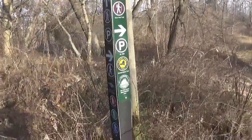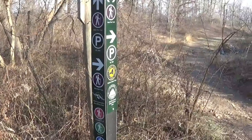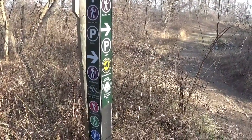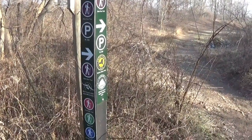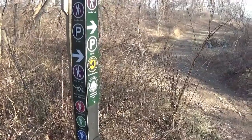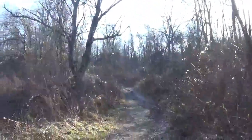I mean, look at all these trails it connects into. Deer Run, 290 parking, Bird Conservation Area, Kiosk, Overlook Trail, Vista Trail, Farmers Hill Trail, Empire State Trail. And here we are. That's where we started.